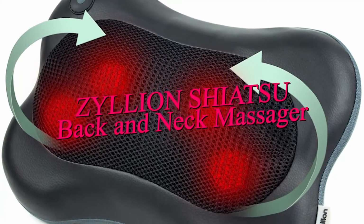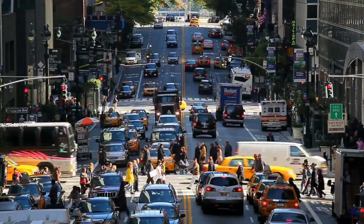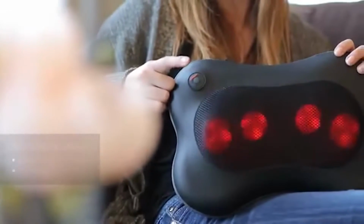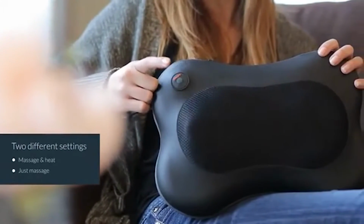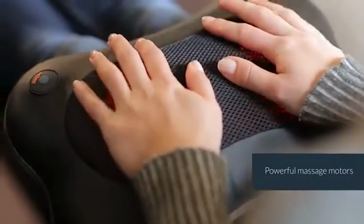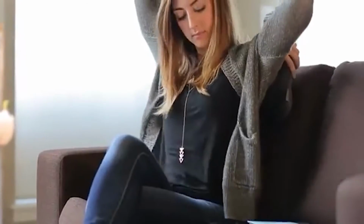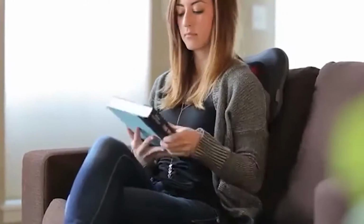Zyllion Shiatsu Back and Neck Massager. If you have to persevere a long commute with frustrating stop-and-go traffic, you might as well try to relax by getting yourself this convenient back and neck massager. From Zyllion, this ergonomic and compact pillow massager is planned to fit comfortably behind your neck and body, although in your vehicle, it'll be used as a neck massager.